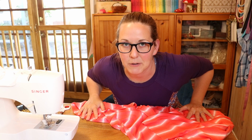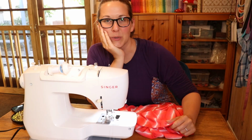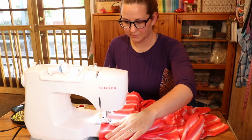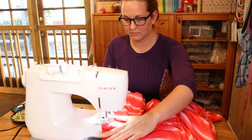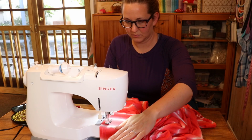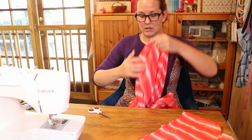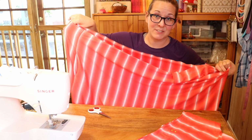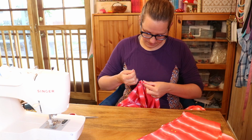It's gathering time. I'm gonna run out of thread. Now we just gather down the top of this massive skirt. What could be simpler?